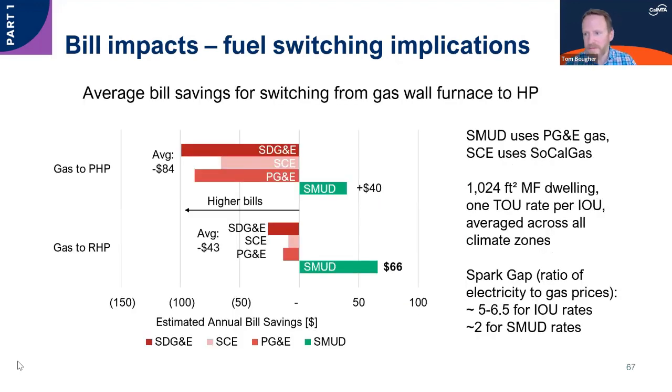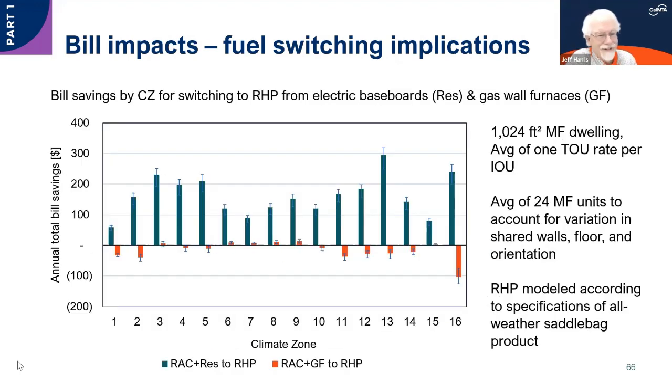Jeff? I'm guessing you didn't do this, but did you look at all at the potential for load shifting to take advantage of different time of use rates? These are new products. We could build load shifting capability into the products. So I think we kind of identified that as something we want to study in the future.